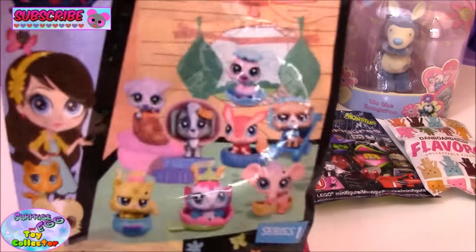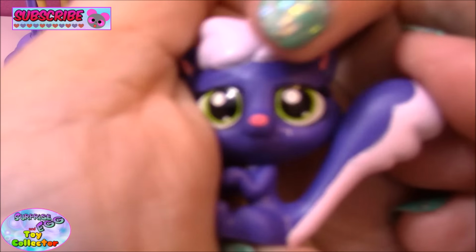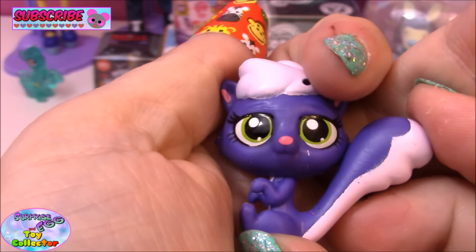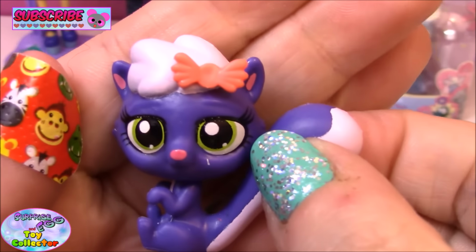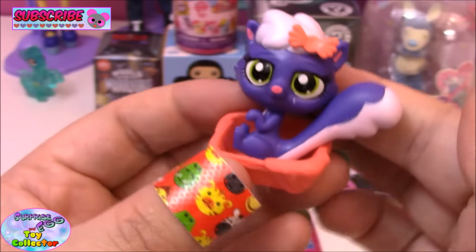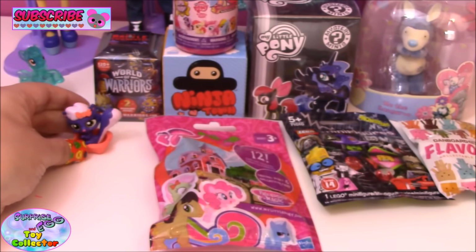Next, let's open a Littlest Pet Shop Series 1 blind bag. Oh, and in here we have, I think it's a little squirrel. Oh, that is super adorable. And it comes with a little bow, and a basket. That is super sweet. So pop you down there.